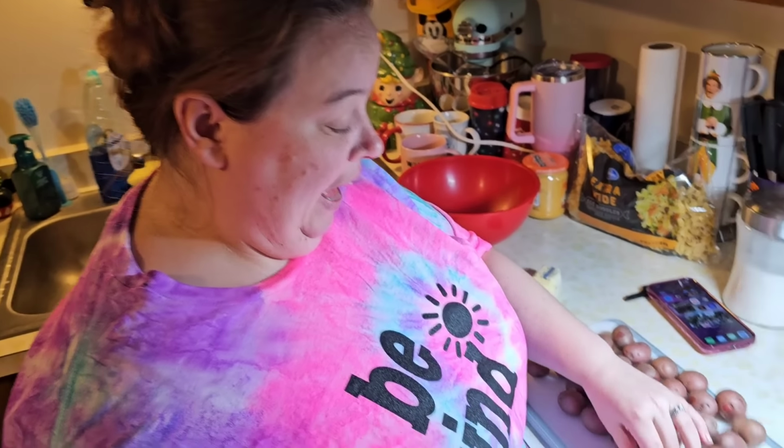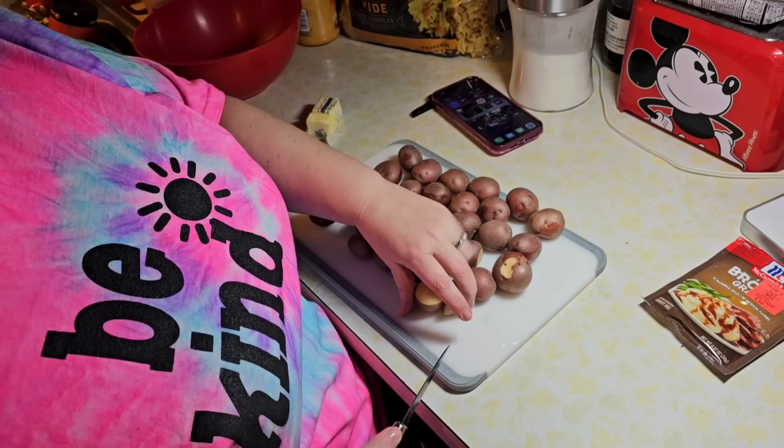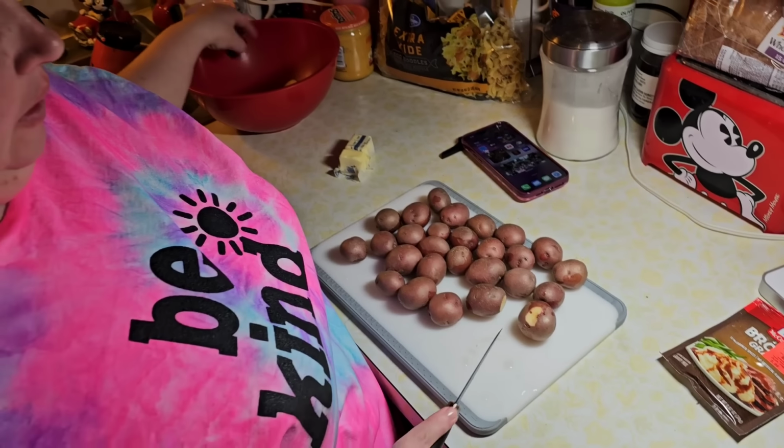Okay, well, it has been 5 hours. And we are back. So I'm just going to cut up my potatoes. I think I'm just going to half them. And put them in a bowl with some butter and just microwave them because I'm lazy.